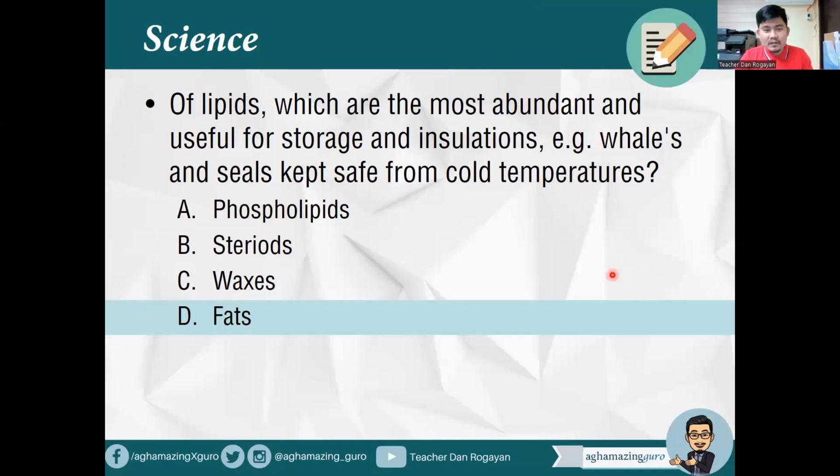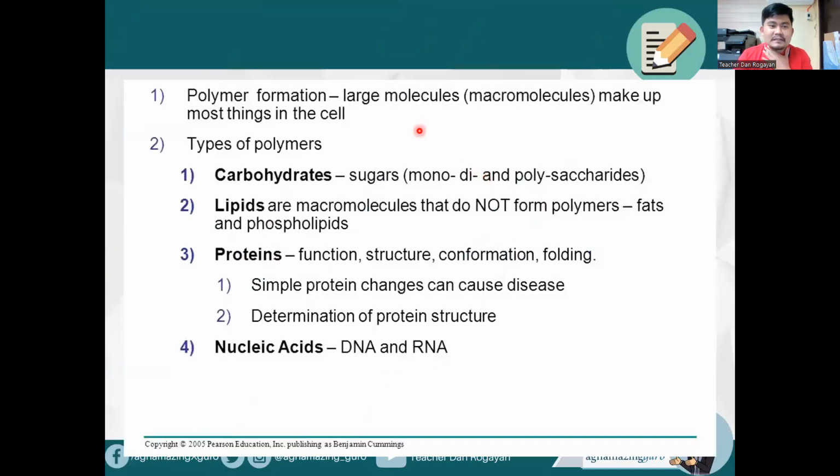All right, so that's for fats. So next question. We also have polymer formation. Large molecules or macromolecules make up most things in the cell. So we have carbohydrates, sugars, the monosaccharides and polysaccharides. Lipids are macromolecules but do not form polymers. These include the fats and phospholipids. So among the four macromolecules, only lipids do not form polymers, just in case matanong lang din siya sa board.